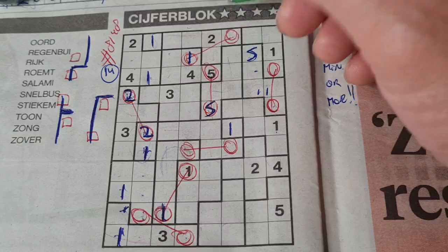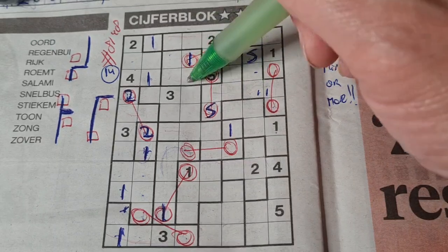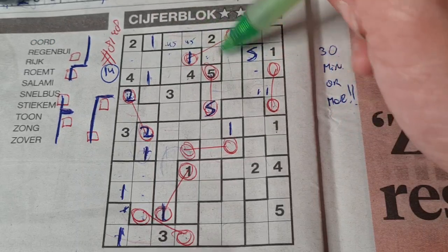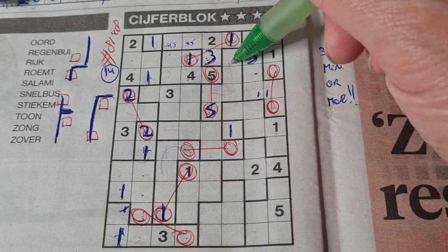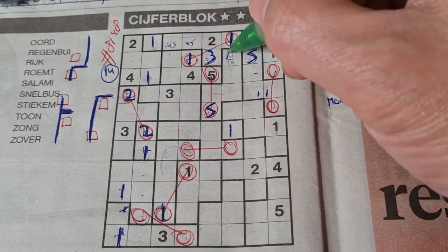And this box is connected with that box should be also one. This box can be four. This box can be five. So the four and the five go in those two boxes as they appear. Four and five. So one box left in this area for number three. I think that this box should be a 4, because give me 1, give me 2, give me 3, should be a 4, can be a 5, yes, definitely a 4.